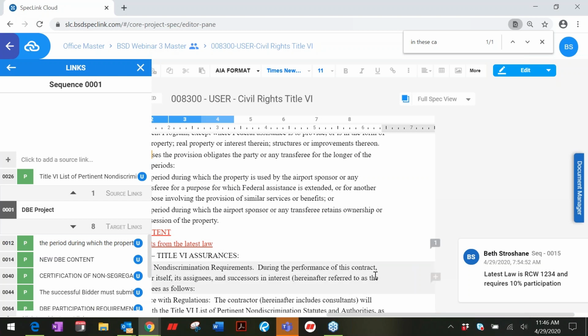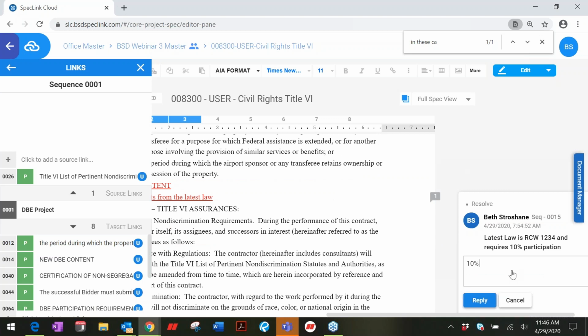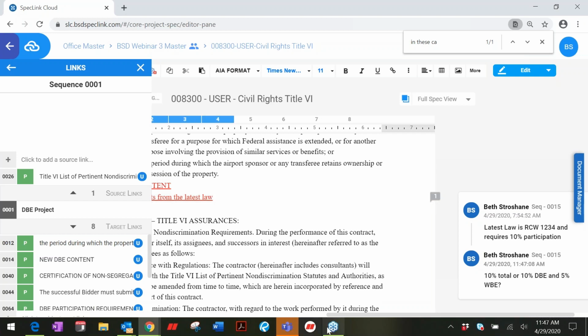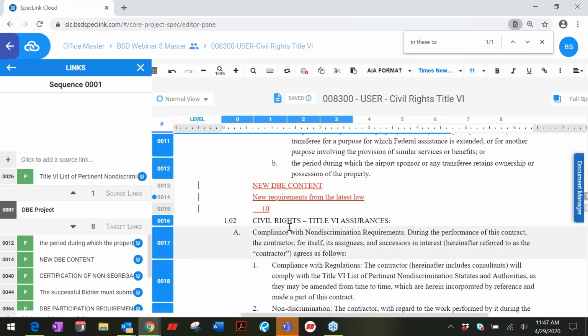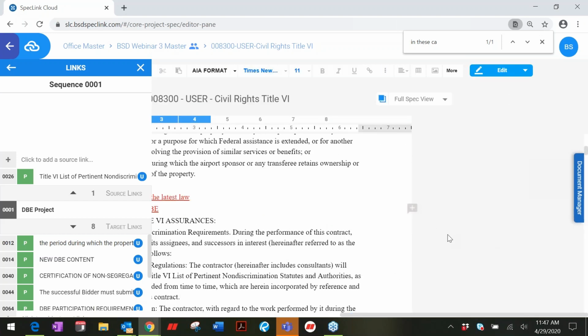So that's how people, and you can reply to this and say 10% total or 10% DBE and 5% WB. You can reply with that and they can reply back to you. And then you can update the data and say 10% total because they answered. That's great. Okay, so that can go in there and then you can come over here and you can resolve it and it goes away. So that's the process that you can use.